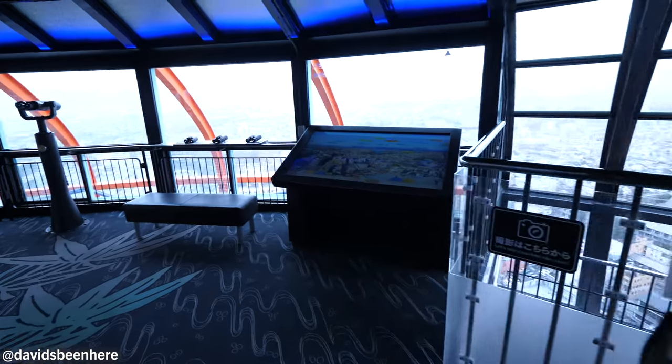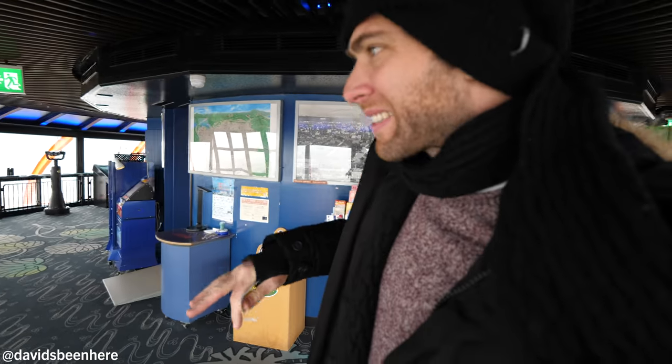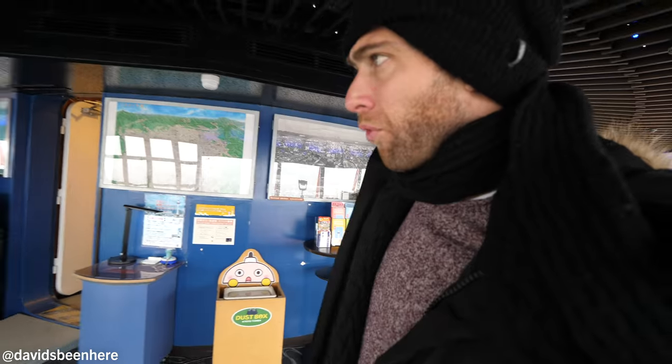Wow, it is snowing right now. Look, you can see the snow. Incredible. This observation deck looks very nice. It's small. This goes in a full circle. Here you have like an interactive map.